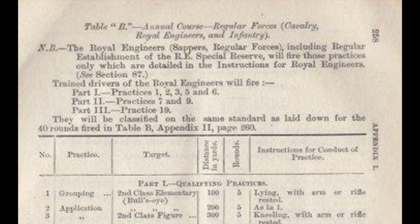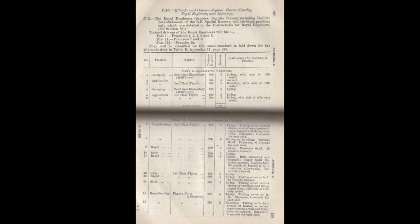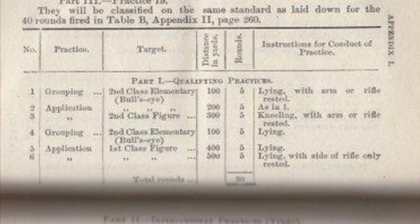Within Table B, there were a series of 25 practices which were designed to test in a comprehensive way aspects pertinent to battlefield musketry. It was shot by the infantry, the cavalry, and an abridged version was shot by the Royal Engineers. These 25 practices were, as mentioned in the introduction, broken into 3 parts, 1 through 3.